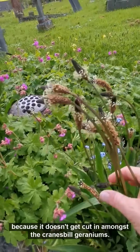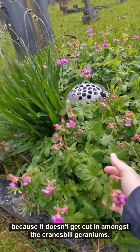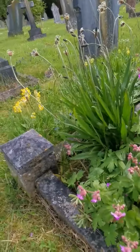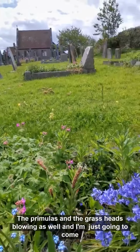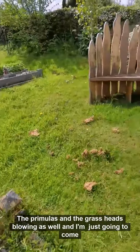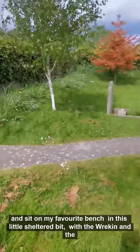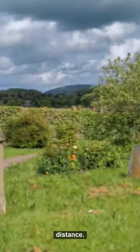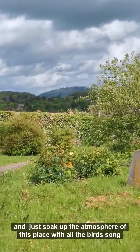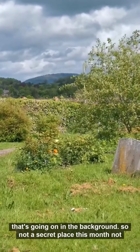And another old grave, and you can see the ribwort plantain here, really tall, doing really well because it doesn't get cut, in amongst the cranesbill, the geraniums, and the primulas, and the grass heads blowing as well. And I'm just going to come and sit on my favourite bench in this little sheltered bit with the Wrekin in the distance, and just soak up the atmosphere of this place with all the bird song that's going on in the background.